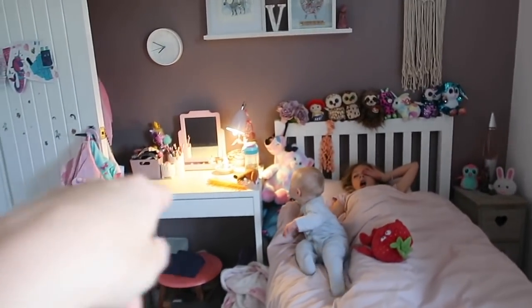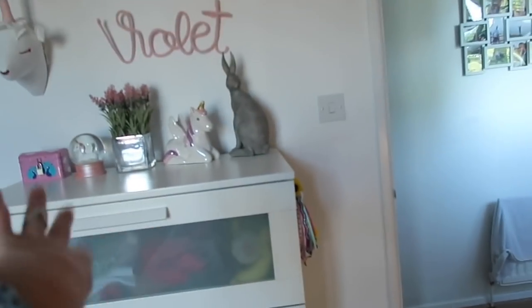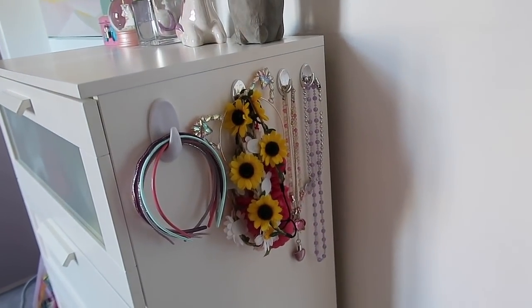We had to declutter this area. And up here as well, because it was chaos. And I used some hooks and put her hairbands and accessories on the side.